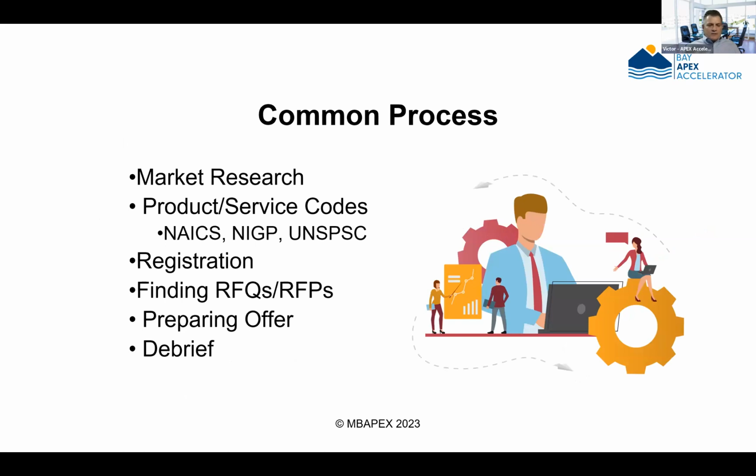So common process. Basically, selling to the government, you want to start the process by doing the market research. You want to find out, does the government buy the product or service that you sell? If they do, you want to know which government agency buys what it is you sell. One of the things that we tell people too is you need to understand in a supply chain that it could be that you would never sell your product or service directly to the government. You're going to sell to another company who in turn has that contract with the government, which is absolutely fine.